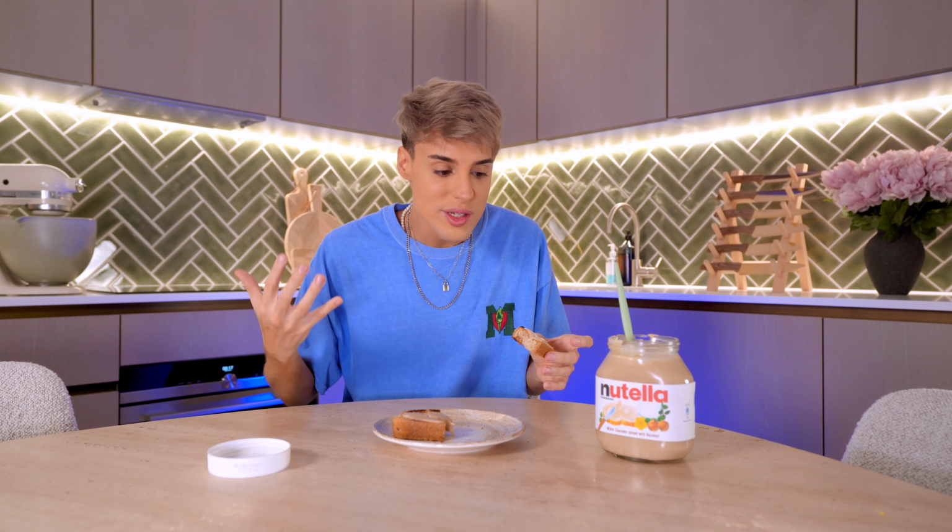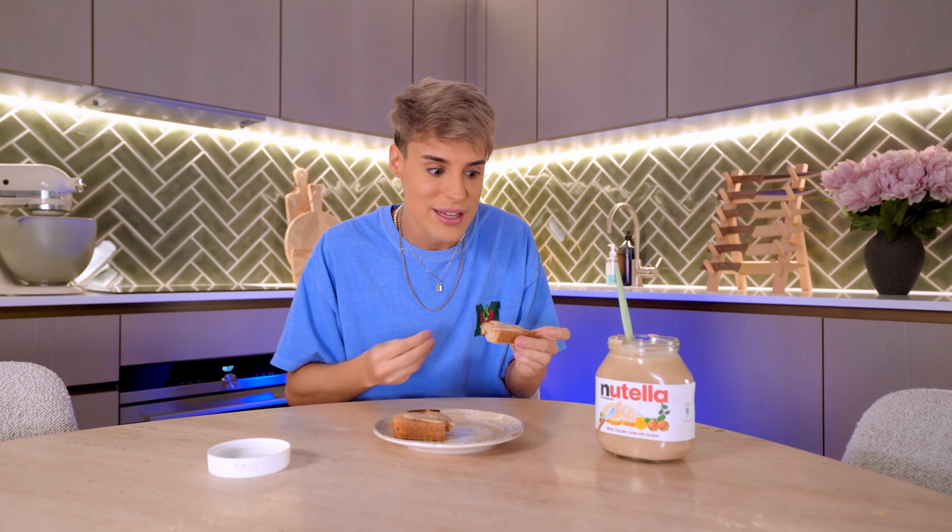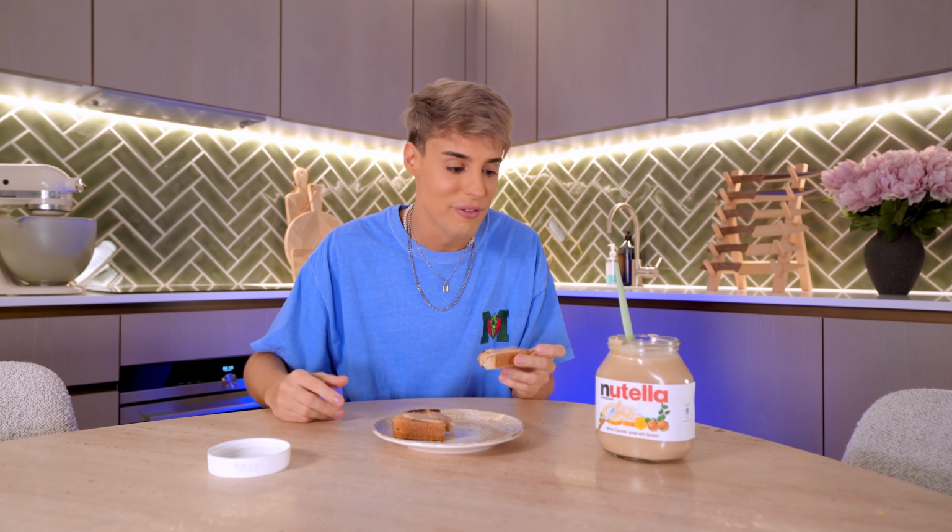It tastes like Nutella, but better. I honestly can't taste white chocolate, to be honest. It literally tastes like hazelnut to the max. It tastes like cream, like milky hazelnut. That's the best way to describe it. This is literally better than Nutella. This is insane. Life will never be the same.